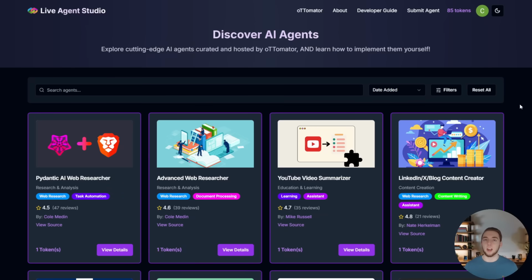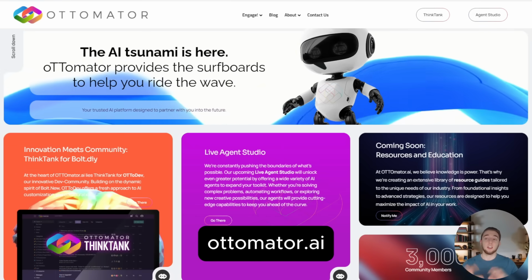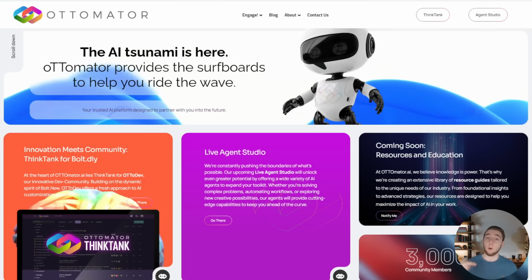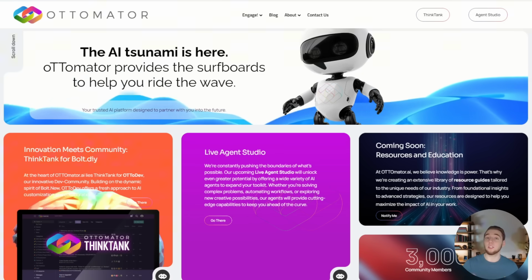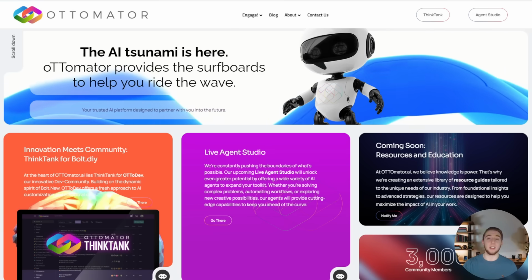But before I do that, I want to speak really quickly to oTTomator, because this is the platform that I've been teasing for a while now that the Live Agent Studio is a part of. So what is oTTomator? Well, if you go over to oTTomator.ai, you can check out this page, read up on everything, but basically we are a one-stop shop for you to get all of the tools, networking, knowledge, and resources to succeed in this super fast evolving industry of AI.